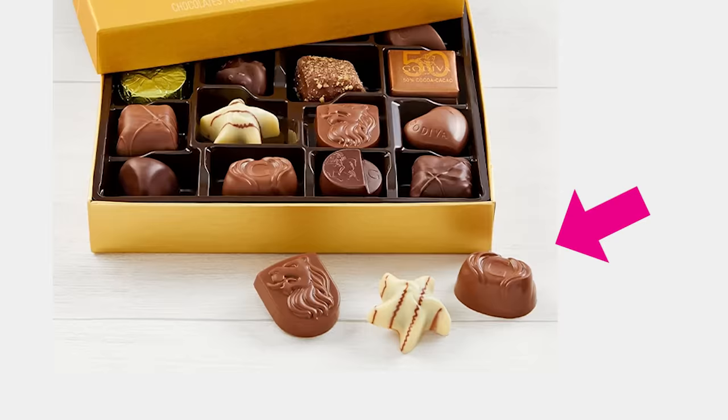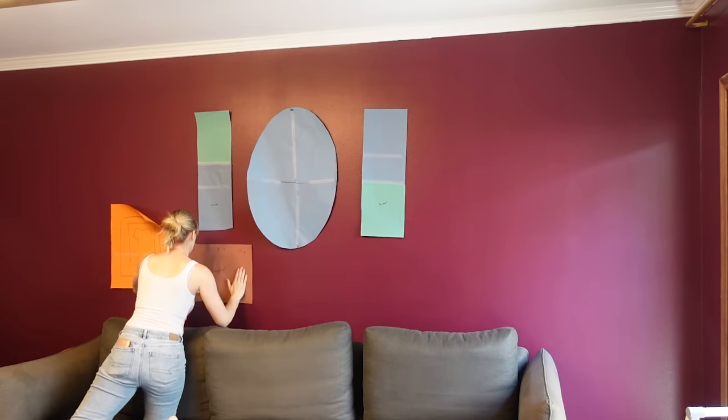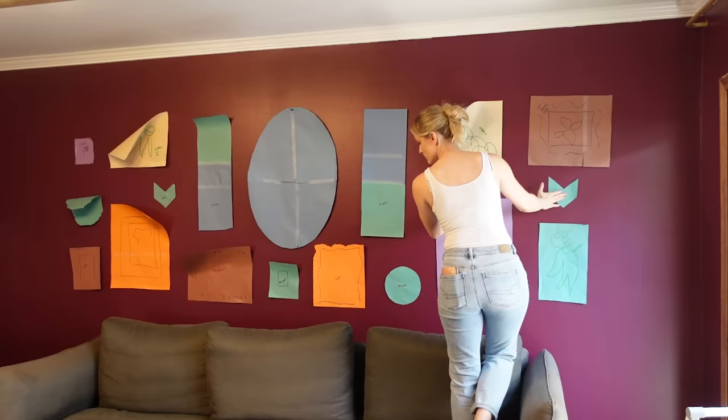Fun fact, I used to work at Godiva Chocolates, and the aesthetic there was what we called elegant disarray. So we are about to elegant disarray all of these frames. I have traced every single frame that we have on construction paper and created perfect templates. This way we can play around with the space, mix and match, move things around.